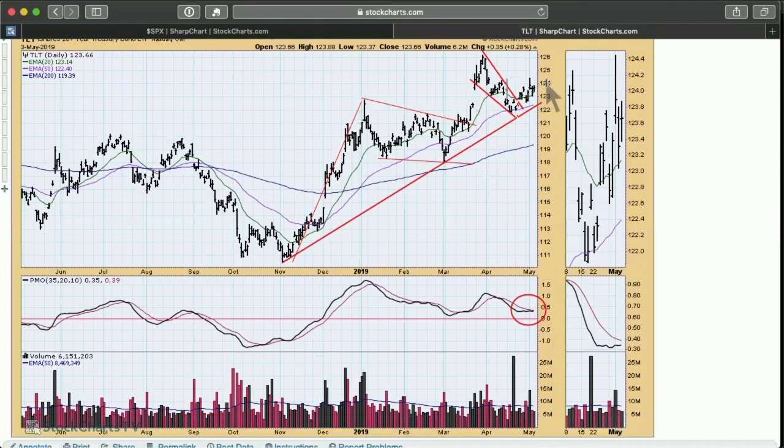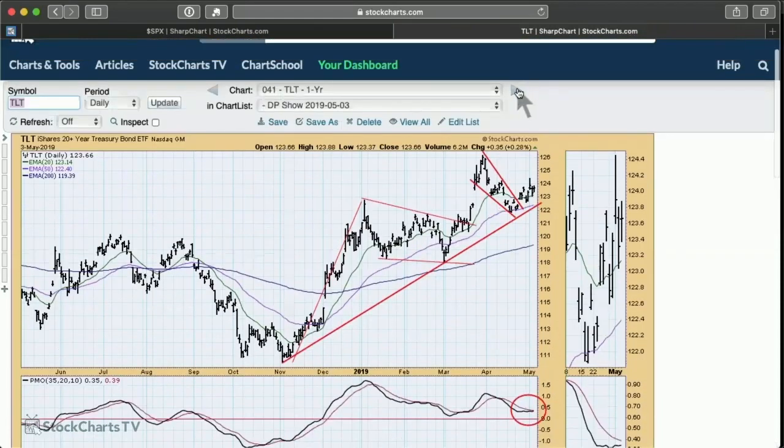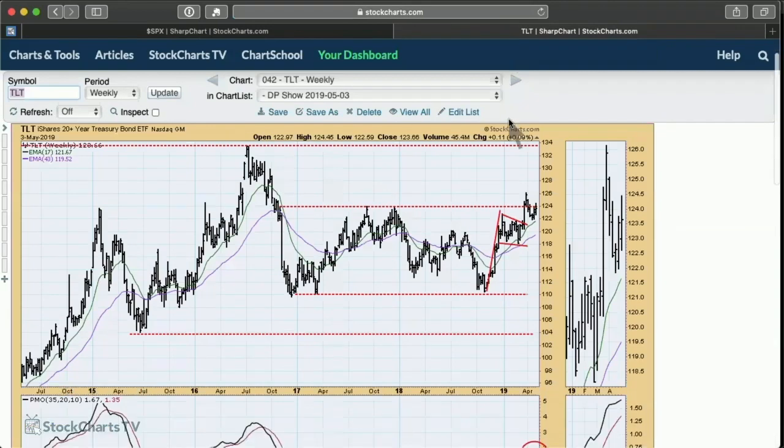And the PMO is telling a similar story. It's above the zero line, but moving sideways. Let's take a look at the weekly. You get a better feel. Sometimes you just don't get enough context.